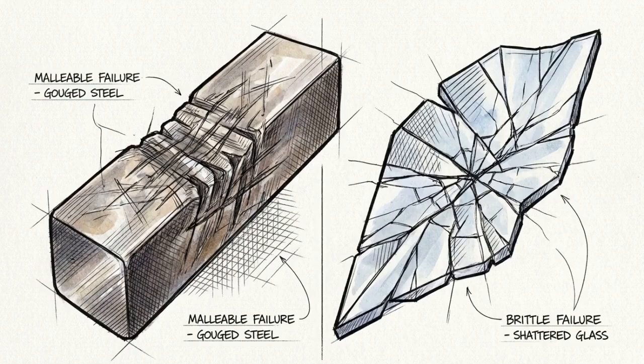If something is extremely hard, it is almost always incredibly brittle. You can have scratch resistance, or you can have impact resistance. You usually don't get both.